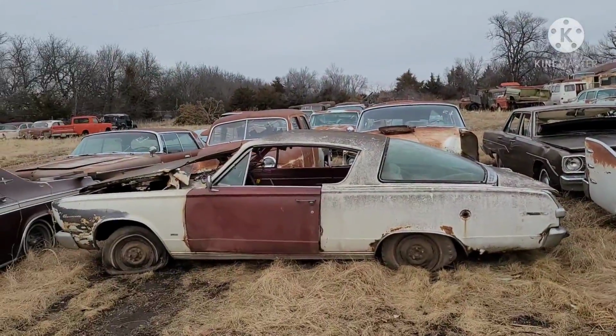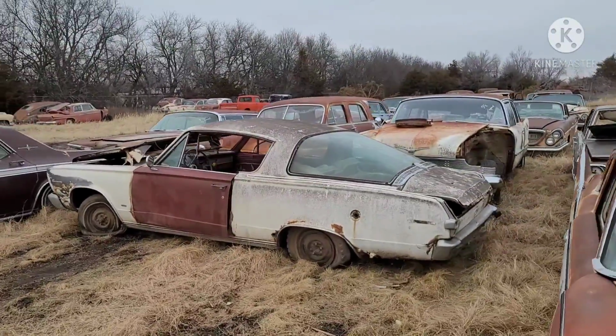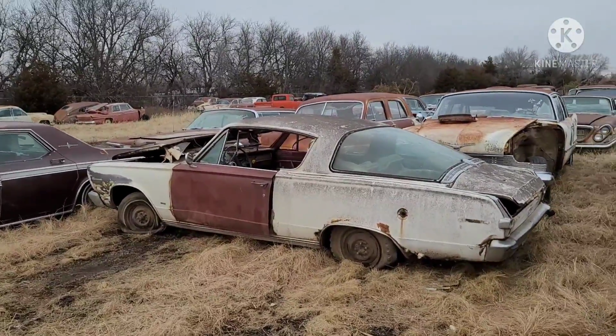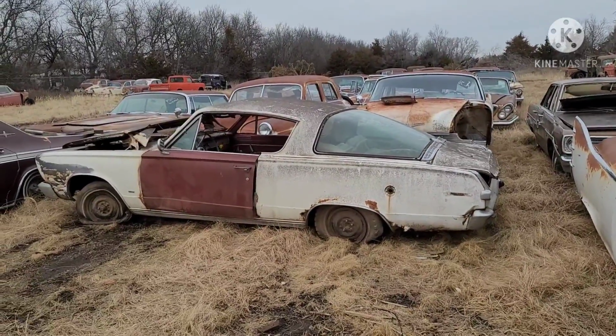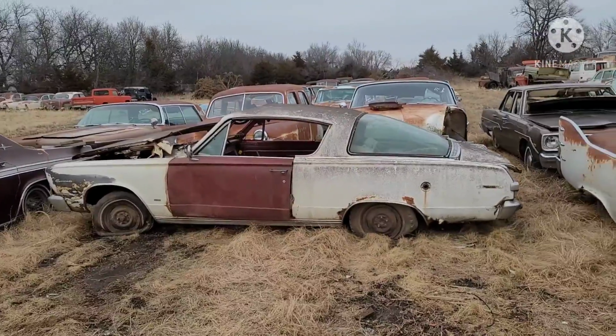Then we've got a 66, I believe, Barracuda, because it's got the little square backup lights instead of the round ones like a 64.5. Kind of a rough car. Every body panel on it's pretty beat, but I always thought that thing would kind of make something cool to do like a vintage dirt track build.